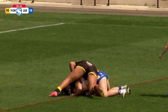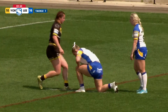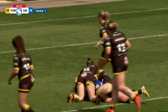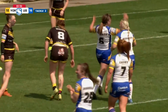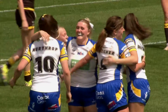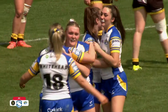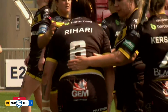The Rhinos in no rush here as Hornby is eventually brought down on the 20-metre line where she'll slowly get up and play the ball. Bennett brings us out to Hannah Butcher, who just keeps it in hand, almost punches her way through the line. And there is the hooter. The Leeds Rhinos with a 16 points to 10 win against the York Valkyrie. And Lewis Forsell will be very, very pleased with her team's work, because that is a fantastic win against a top team in very challenging conditions.